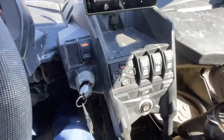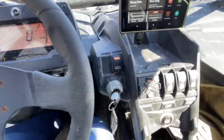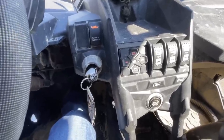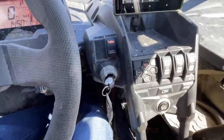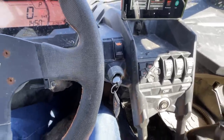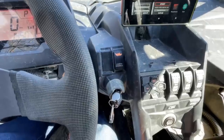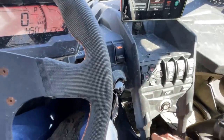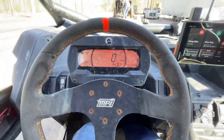So John's got it set up in the Motec to where sport mode is the full-level power, and if you put it in eco mode, it's pump gas. So that's super cool having that, essentially a different map. Got it set up to where when this switch is on, the launch control is on. Turn the launch control off with that. That's nice. And speaking of launch control, let's just see what this sounds like on launch control.